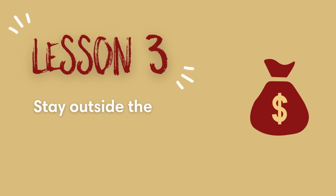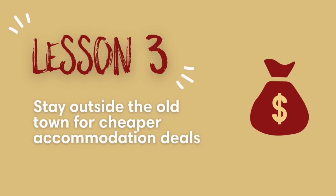Finally, stay outside the Old Town for cheaper accommodation deals, and then take the bus or walk to the Old Town, as there's only limited, expensive parking available.